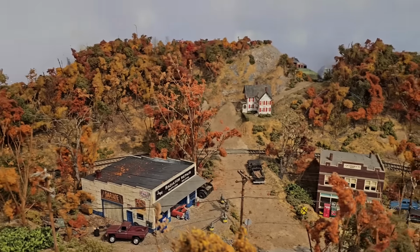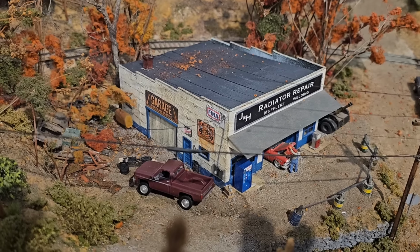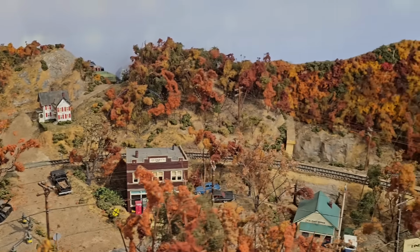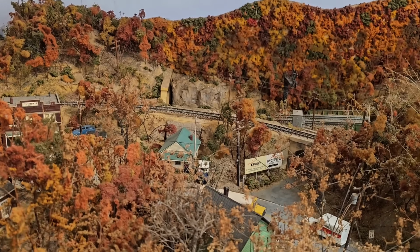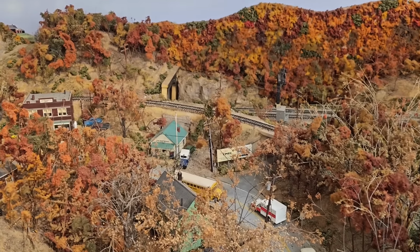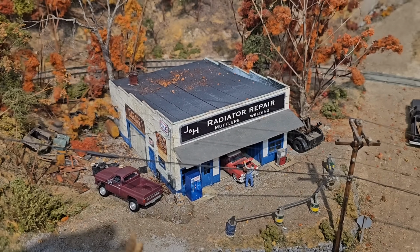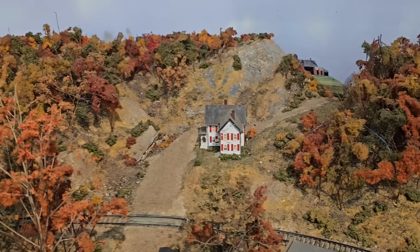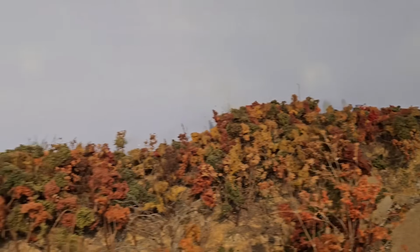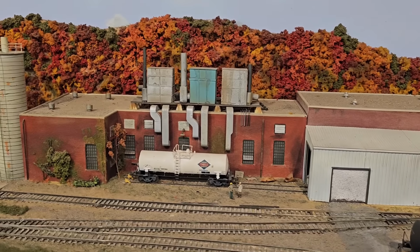Well, there's a whole bunch of trains here. Look at this garage down here, man. Gorgeous. And Fred said this was late 70s. This garage, I just love. Little house is forced perspective, like an N-scale house back there. Got some more forced perspective in the painting of the backdrop. Absolutely beautiful.